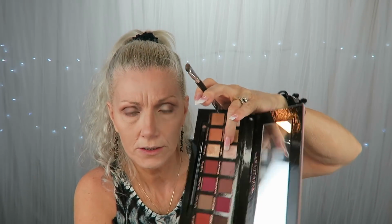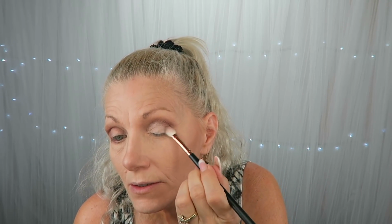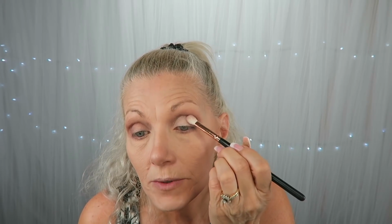Just like that. Then I'm going to go in with this Vermeer right here, and I'm going to put that right on top of that concealer. And we'll see just how creaseless this creaseless stays. Then I'm going to take the brush that I used for that lavender one, and I'm just going to blend this right here. Let me get a little more. Blend that in there.